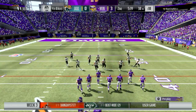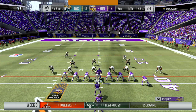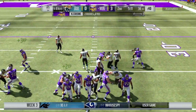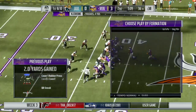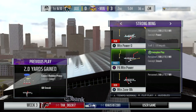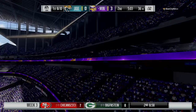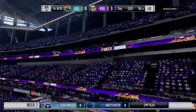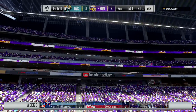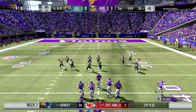Here we go. It's Cousins on the sneak. And they will touch him down, but not before he gets the first. They only got a couple, but a couple's all that they needed as they convert on 4th. So from the 36 now, 1st and 10.